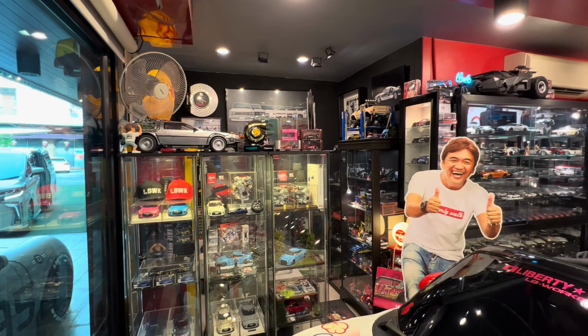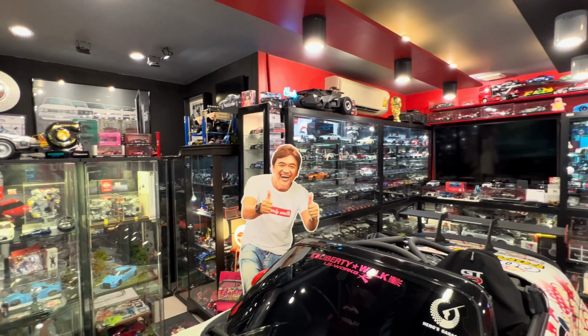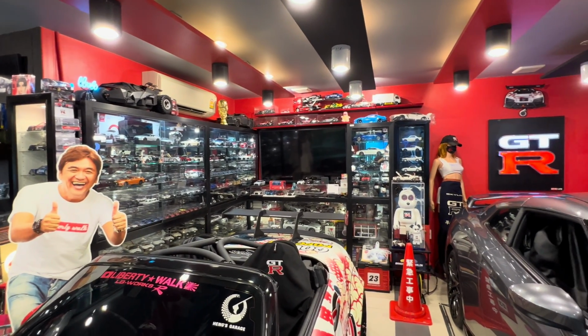And of course, another room filled with miniature model cars. Absolutely magnificent. Heng really loves collecting model cars, and he has one of the finest collections I have ever seen.